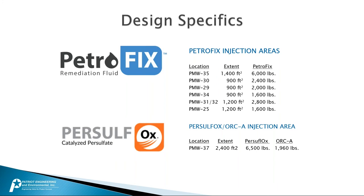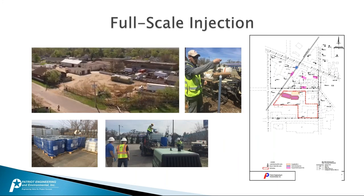So this was a full-scale injection. You can see some pictures of it there on the left, and then the little purple areas on the right, plus the little blue area in the upper left, that was where we did the beta test or the pilot test. Little purple boxes are other barriers, and then the tan box is where we did the PersulfOx ORC injection to begin with.